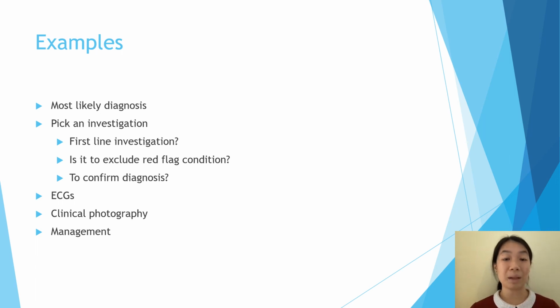There might be questions around management, and that could be around what medication you might prescribe for a common condition, or it may be what is your next action. For example, calling an ambulance for a patient or following them up in 1 week, 1 month, etc.